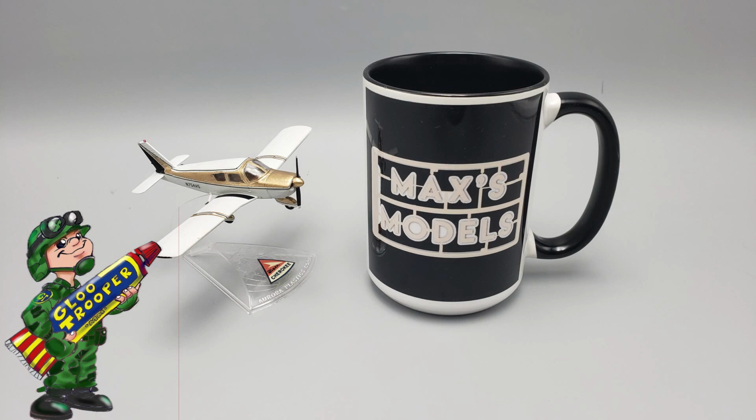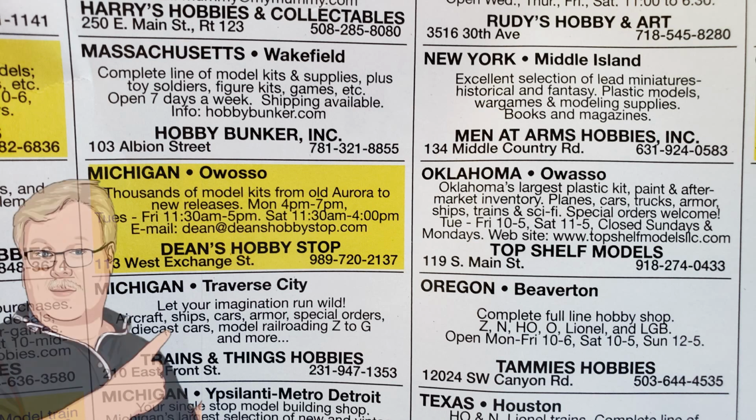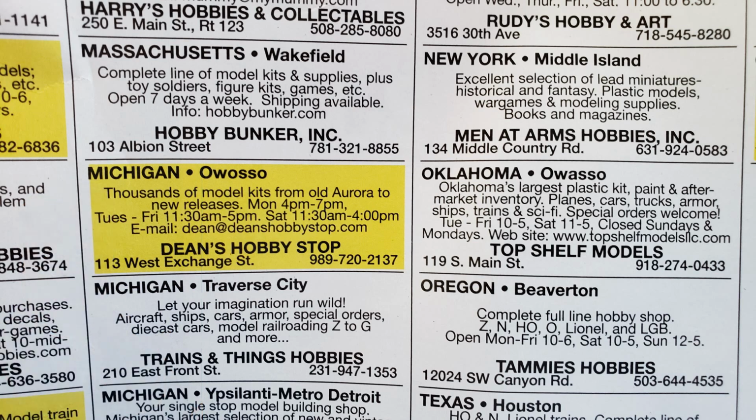I was slipping through the classified ads of my latest Fine Scale Modeler, and I noticed this, which I had never noticed before. We have Dean's Hobby Stop in Owosso, Michigan, and right next to it, Top Shelf Models in Owasso, Oklahoma. I looked both these places up, and yep, they're real. You couldn't make that up if you tried. What are the odds not only of such similar names, but they're right next to each other in the advertisements, and it's listed by state, not by city. So just one of those cute little things I thought was something.